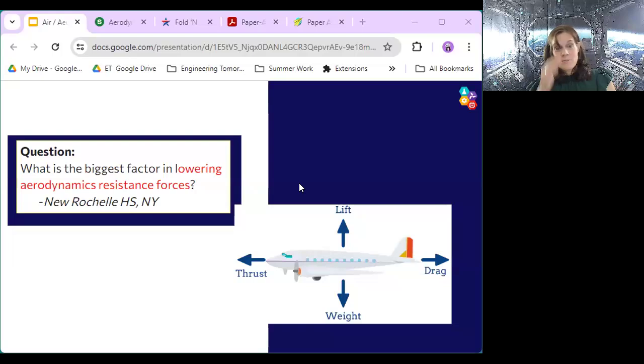All right, what is the biggest factor in lowering aerodynamics resistive forces? New Rochelle, you guys asked such a great question.